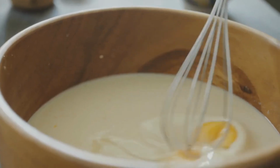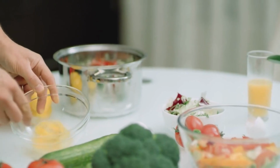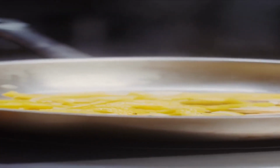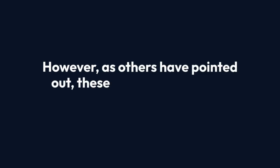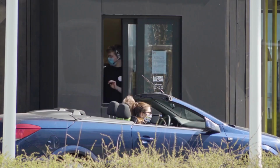It's not the longest list of ingredients for a fast food egg, but it's definitely a stretch to say that these are real whole eggs. These eggs have caused some commotion in the past, with customers flocking to Reddit and other parts of the internet to complain about the rather gross-looking air pockets that form when the mixture is cooked. However, as others have pointed out, these bubbles are hard to avoid when cooking liquid eggs, which is another good reason to use real whole eggs instead.